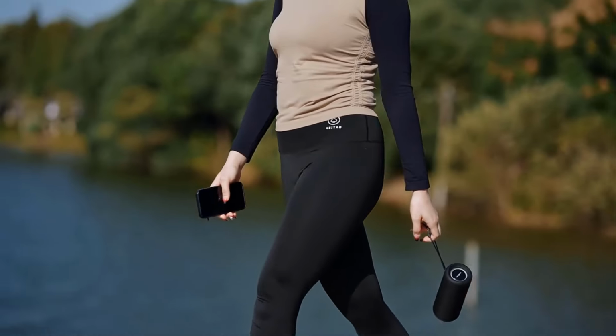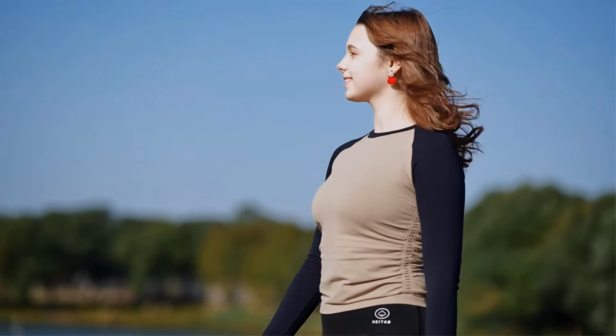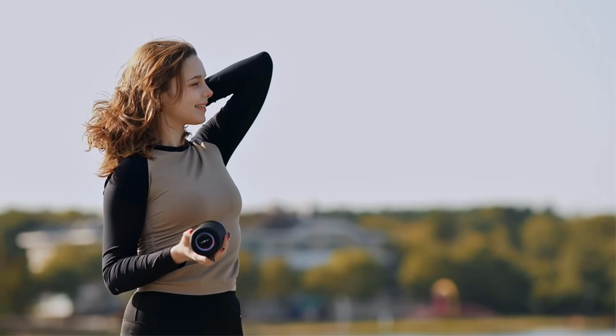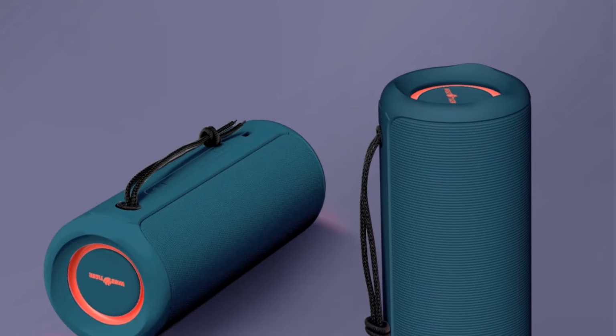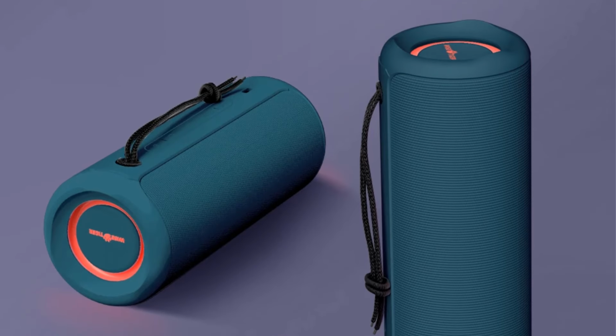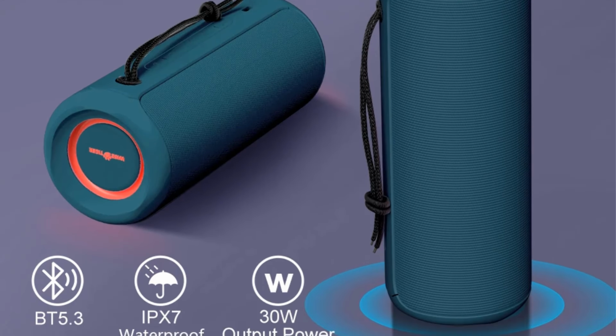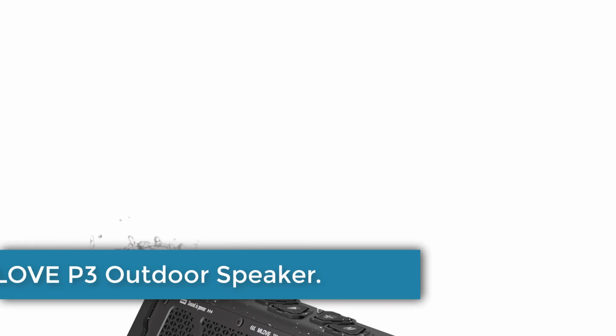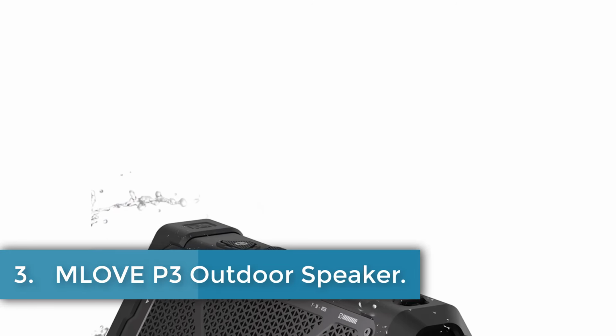Ergonomically designed with a portable cord for easy transport, it is suitable for various outdoor activities like camping and hiking. The device also features a built-in microphone for hands-free calls and includes user-friendly functions like media volume synchronization and customizable LED lights. Number 3. MLOVE P3 Outdoor Speaker.